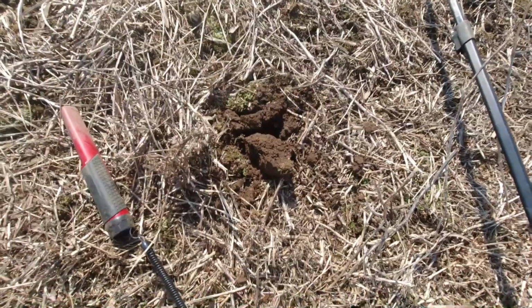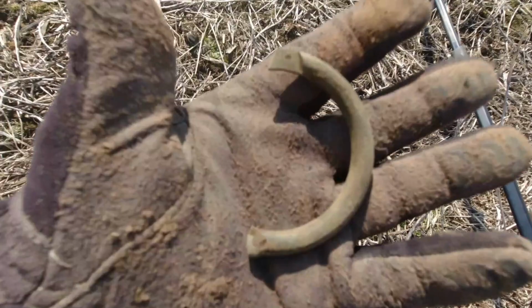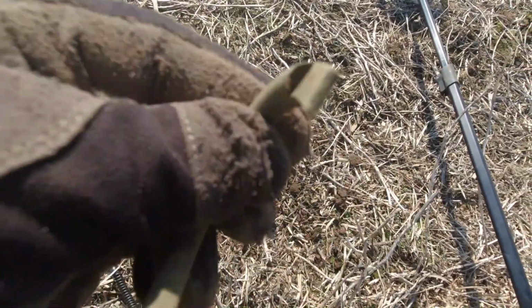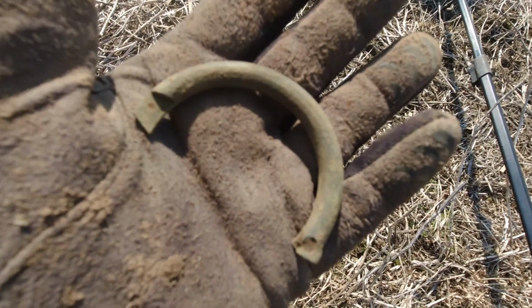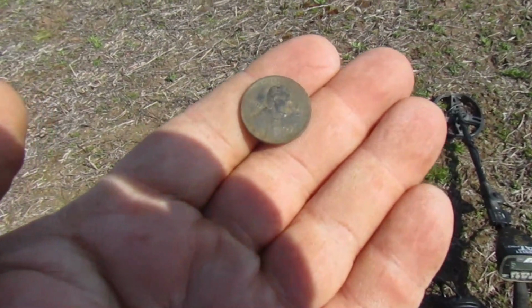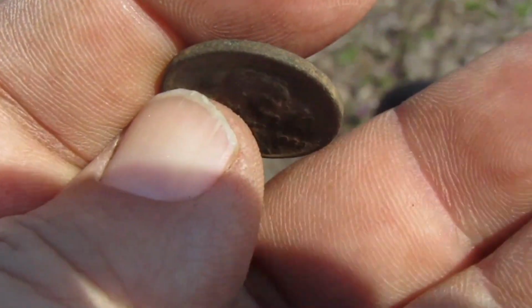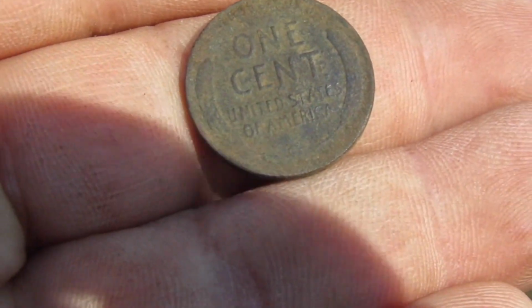Okay, my next hole, it rang up like silver. It's not. It's probably brass. Looks like half of a ring clip. You see the hinge there. There's the clip end. But sounded good. Okay. Just did find a coin. Nothing too terribly old. 1923 Wheatie, but I always like digging Wheaties. And it's not in too bad condition. This is how it came out of the ground.